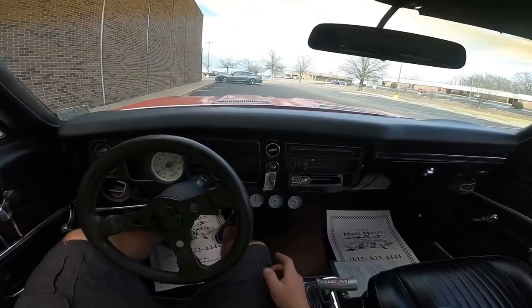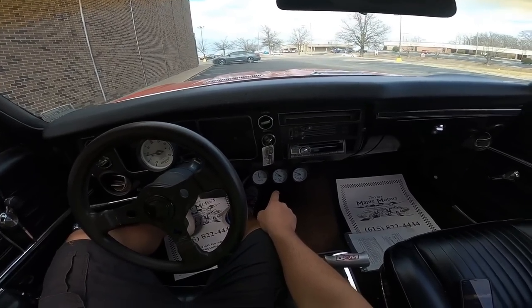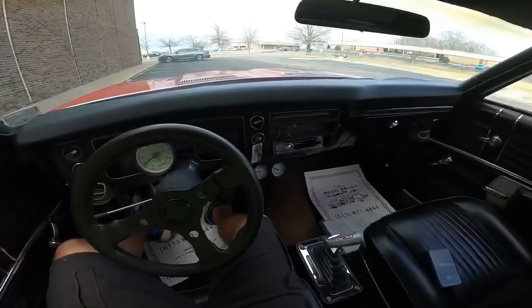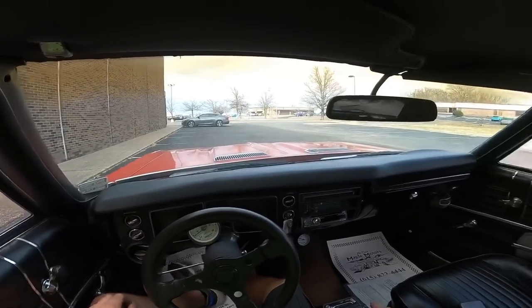So far so good. Oil pressure's a little bit low. It's around 15. You can rev it up, it'll jump up to 50. The water temperature is at 190. I've been sitting here talking. I had two or three people pull up wanting to talk about this car. I was like, well, maybe I'll sell it before I put the video out.